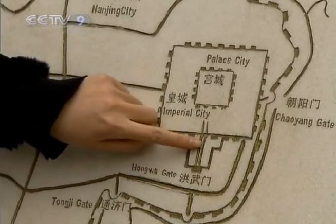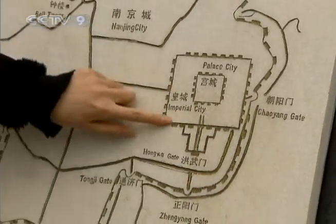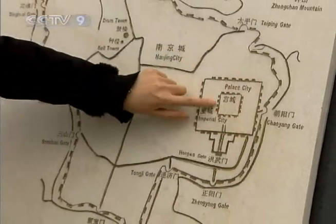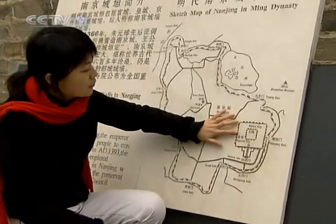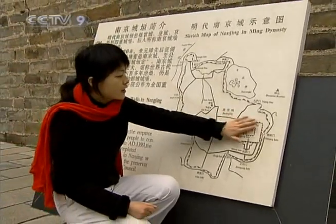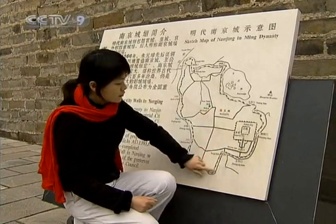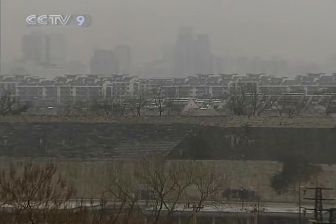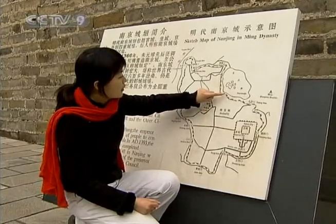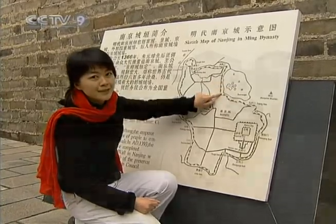So remember, this is the Royal Pathway Road. It links to the imperial city and the palace city, which was surrounded by high walls. Unfortunately, these walls are already gone. But fortunately, the outer city wall, which surrounds the whole Nanjing city, much of it still remains standing. And here we are at this little corner, right beside the famous Xuanwu Lake.